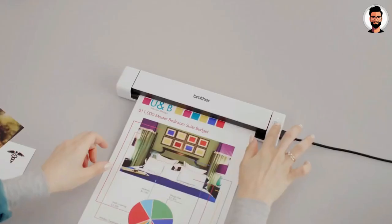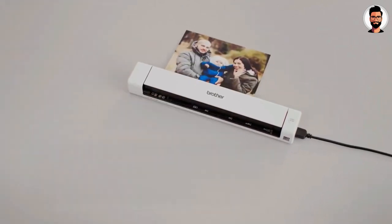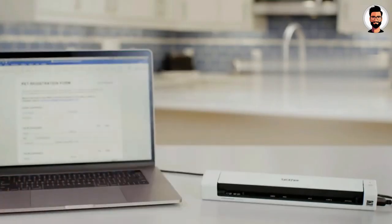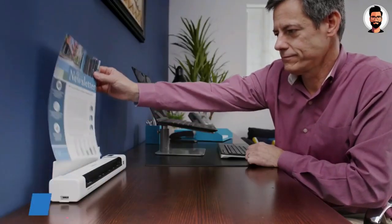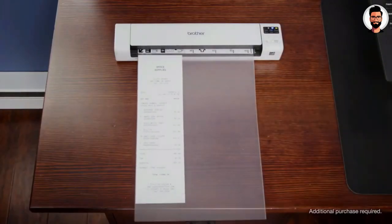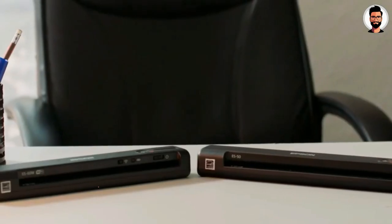The software suite also includes document management and OCR software, ensuring that you can optimize images and text easily. In conclusion, if you need a portable document scanner that is fast, easy to use, and has a range of features that will make scanning documents a breeze, then this device is the one for you.